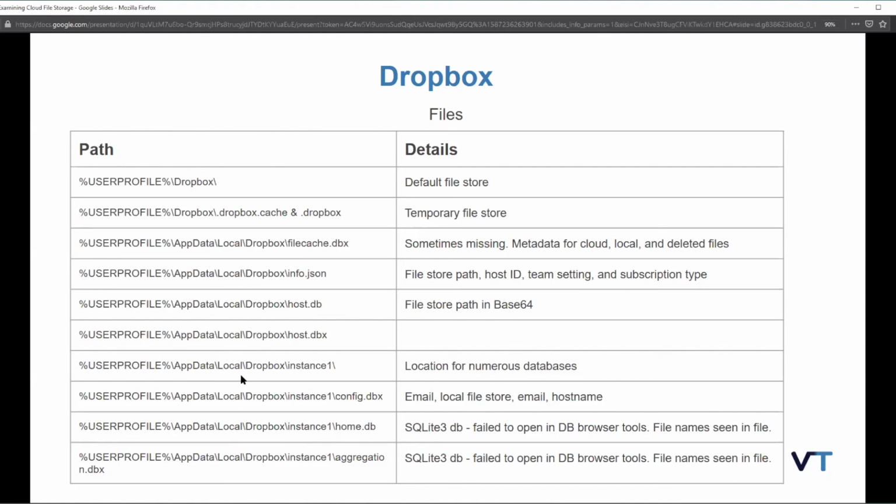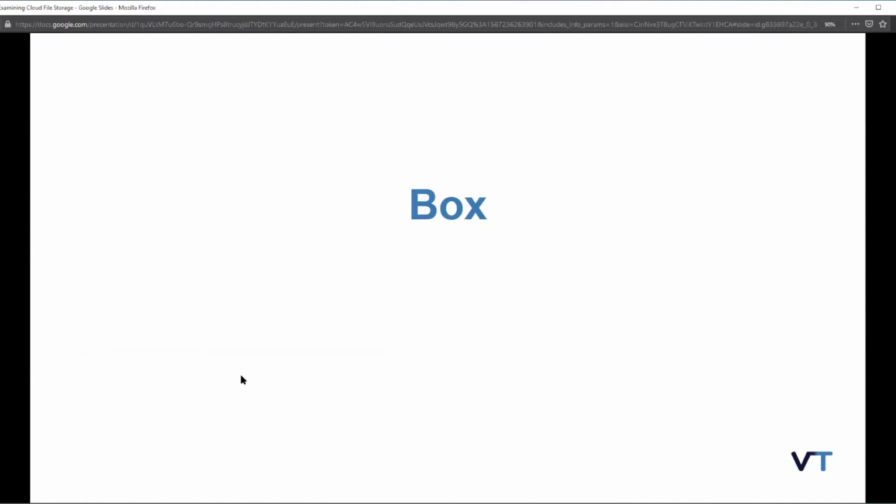The most interesting thing is there is an info.json, and that gives you the file store location, the host ID, the team settings if there is a team, and a subscription type, free, paid, etc. But that's pretty much all I was able to extract there. There's a lot of research, as I mentioned, that's been done before, and you could read more into that. Or SANS does some stuff as well on this, but I was not successful.